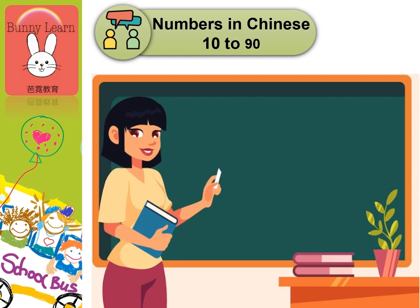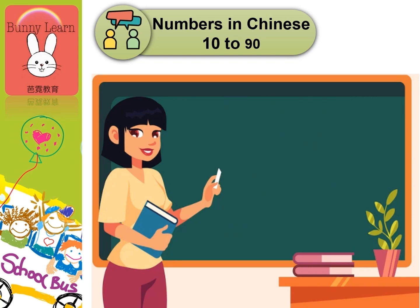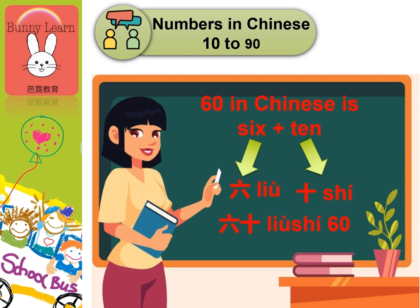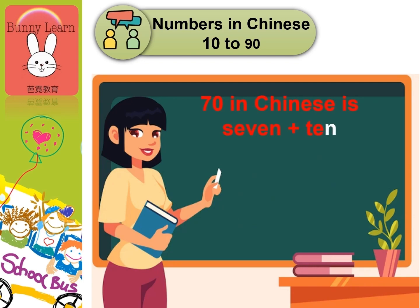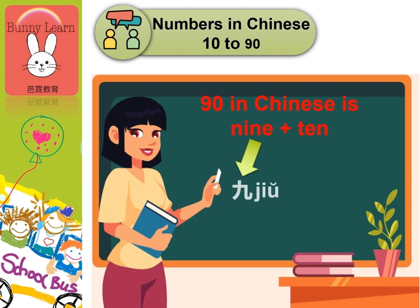Now that you understand the pattern, let's go through the rest of these quickly. 50 in Chinese is 50. 60 in Chinese is 60. 70 in Chinese is 70. 80 in Chinese is 80. 90 in Chinese is 90.